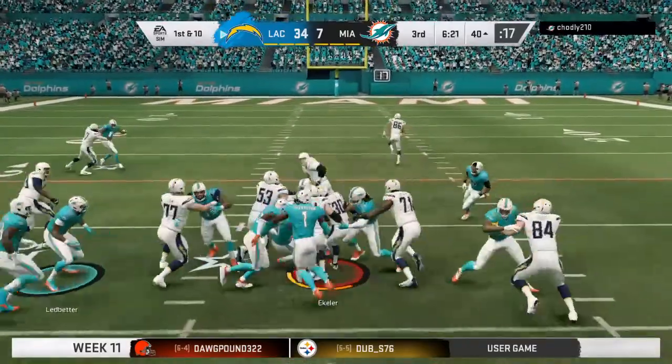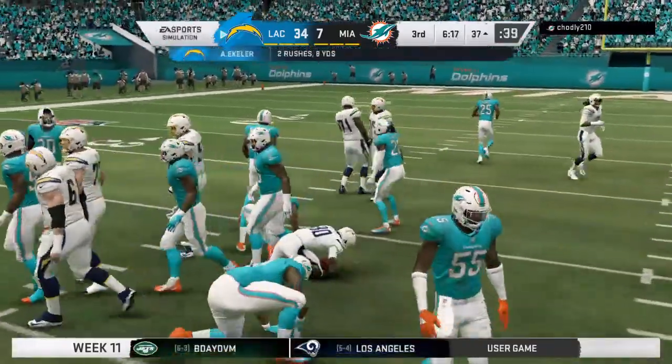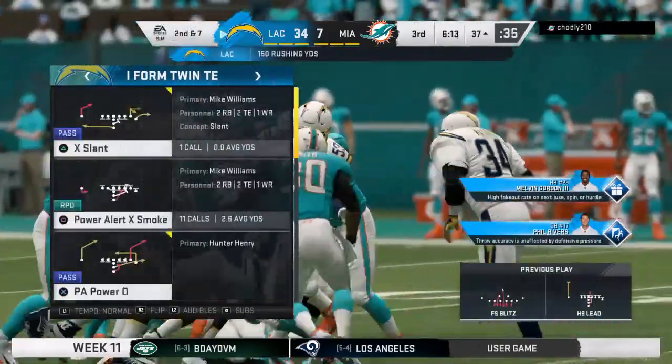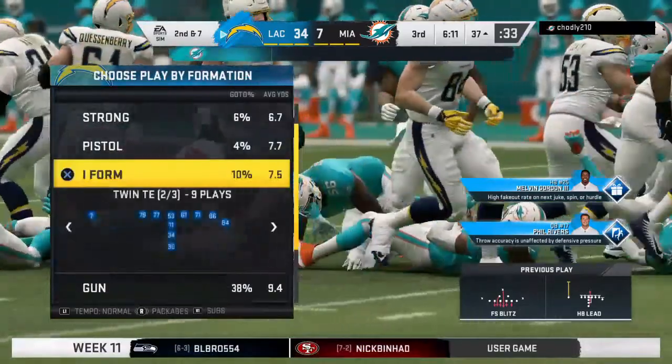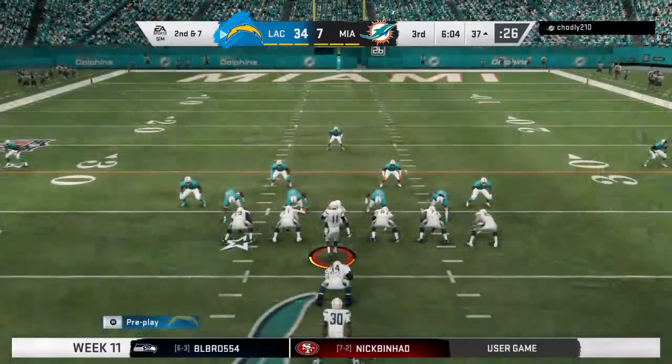Running on first down, Eckler. Give him 3 on first down. It'll set up a 2nd and 7. Third quarter and you've got the lead. You're not ready to go into that 4-minute offense to close the game out, but a running game can really benefit your team right now.